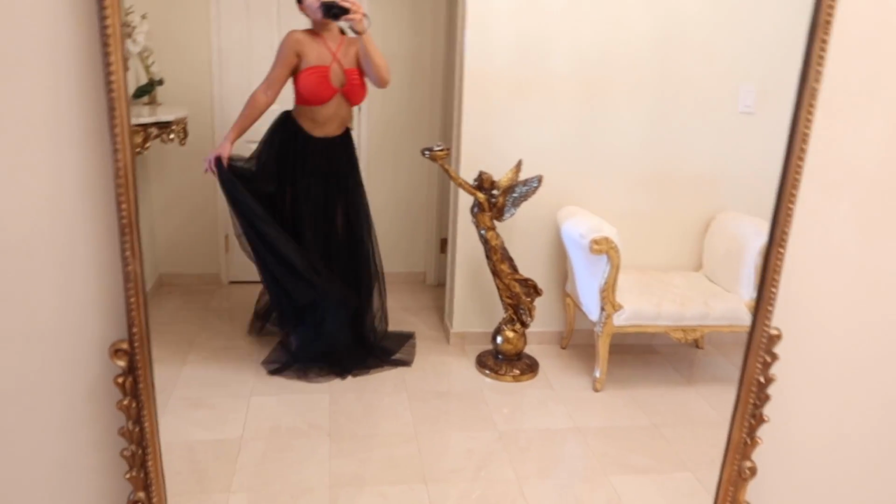Under my umbrella, ella, ella. I'm actually really into this top. I'm gonna order this in other colors if it comes in other colors, okay.